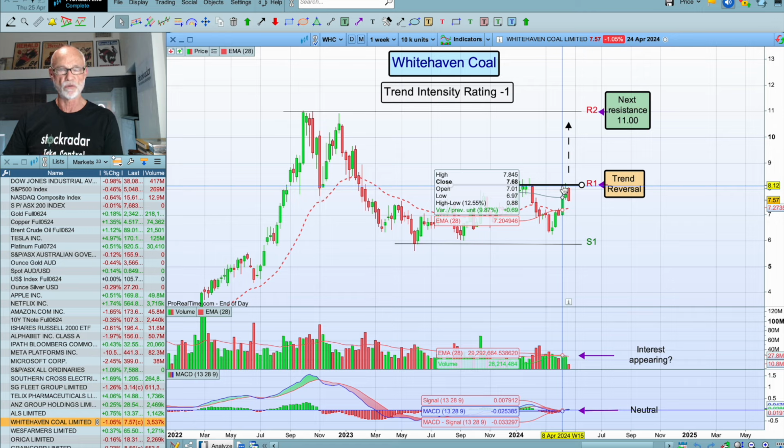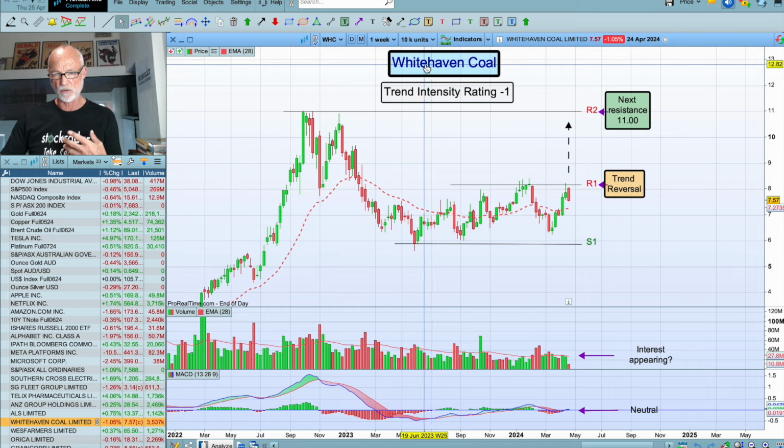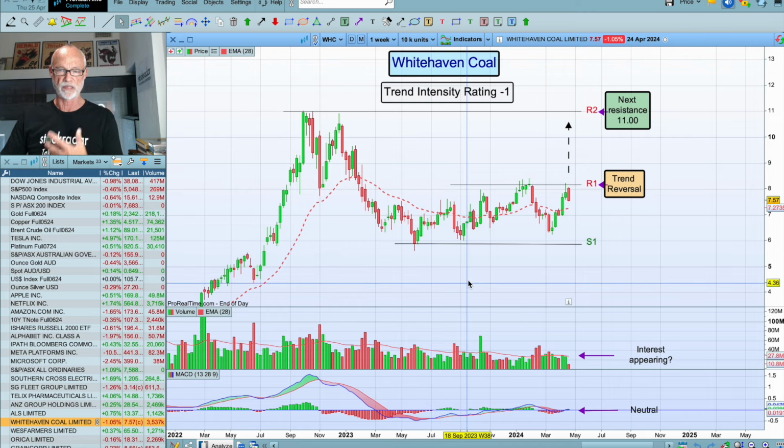And that's what we're doing all the time, just trying to work out the probabilities of a stock going one way or the other. At the moment, the probabilities are probably 50-50 while it stays in that range, but above R1, they get more positive. So that's what we look for, and again, we're not too concerned about what business they're in, we're just concerned about the price action. Okay, so that's Whitehaven Coal.